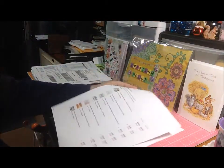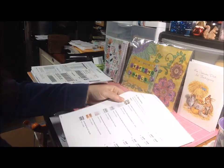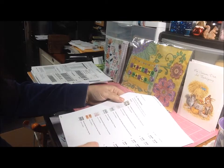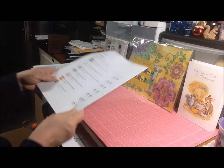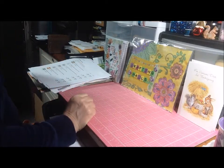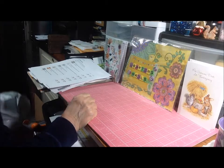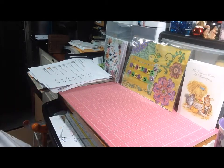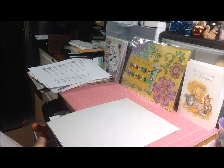Now, they had sales, all their paper crafting and stuff. But most of what I got indicated in it, only available online or online only, something like that. So I was kind of surprised by that. But let me start. I'm just going to do what was in the bag first. I have not taken everything out even, and I should have.